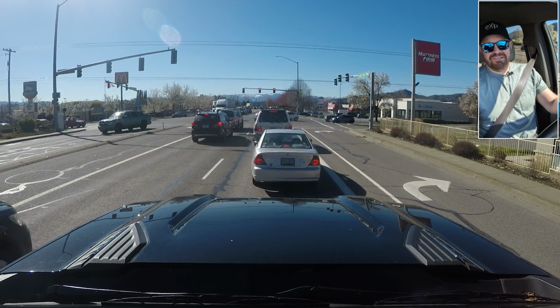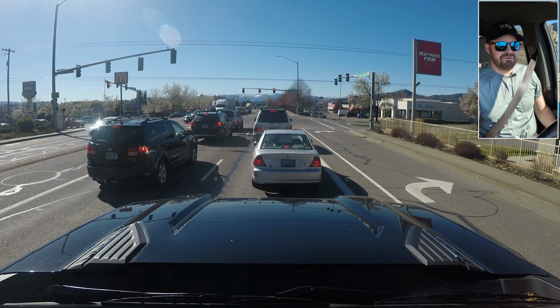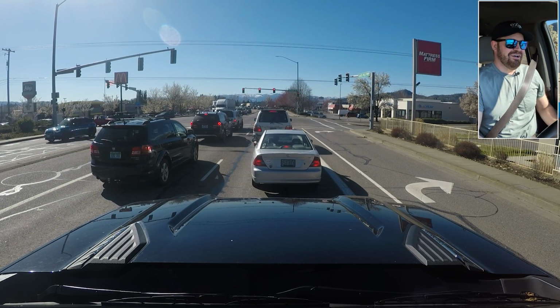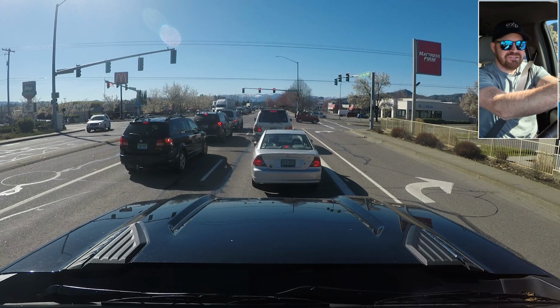A lot of stoplights, so it's one of those things we joke about with Grants Pass, where you could be 10 minutes to get across town, or maybe more like 25 or 30. Just totally depends if you hit every light or not. We're hitting some lights right now though.